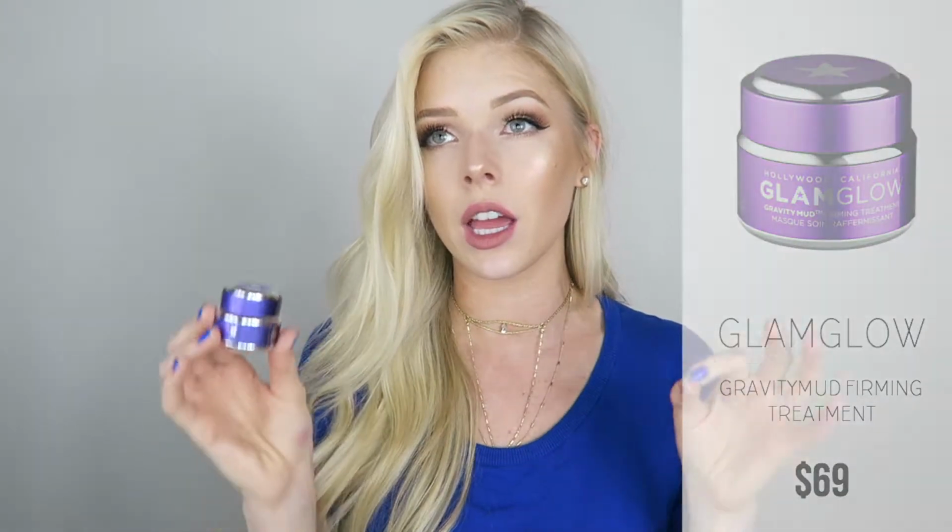Since I went on such a skincare tangent, I will go ahead and go with another one. This is relatively newer to me just because the price tag is a little bit higher and I never tried it out for myself. So I finally did, and it is the Glamglow GravityMud Firming Treatment Mask. I love this freaking mask. It's the one that looks like the Tin Man that you can peel off once it's dried.